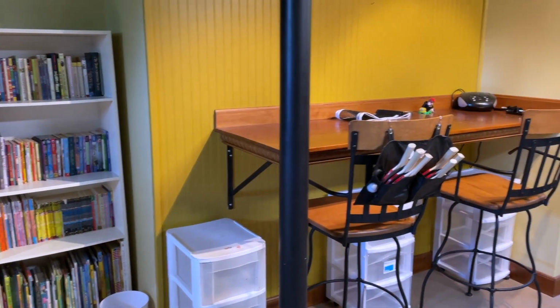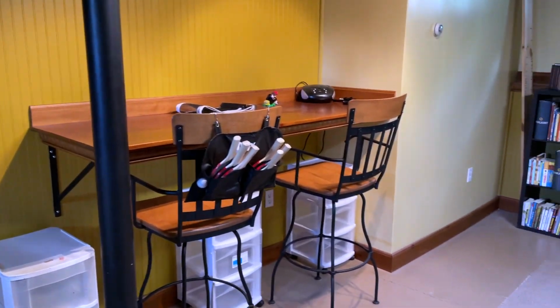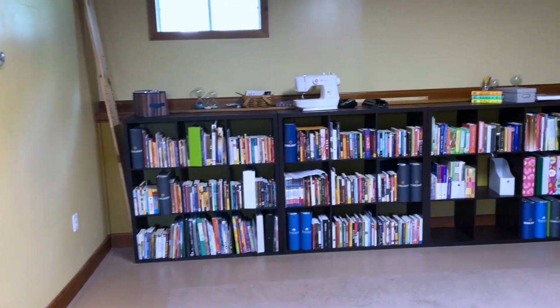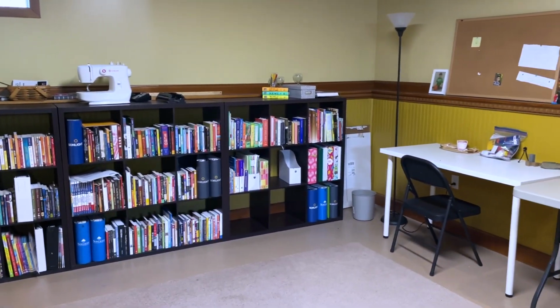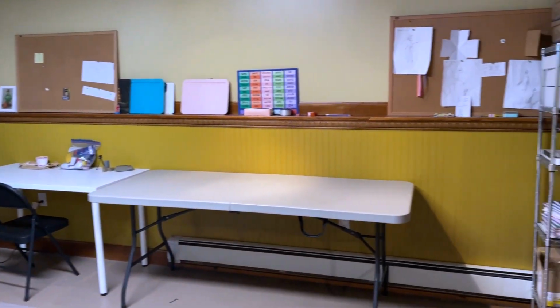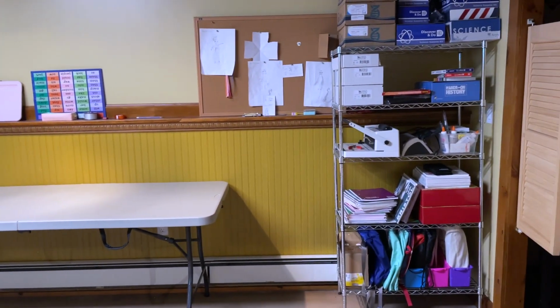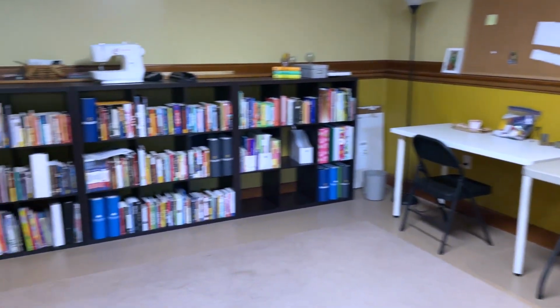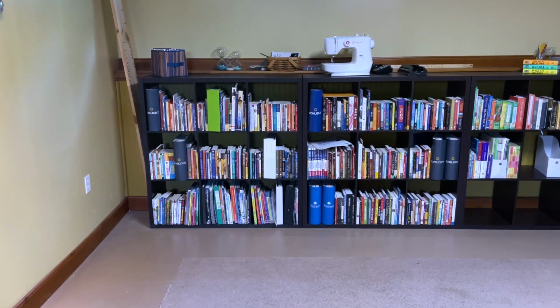Now we are down in our basement homeschool space. This space is one of the main reasons why we wanted to purchase this house back in 2020. However, I have noticed again that we tend to do most of our school upstairs. So this is mainly where I store things.